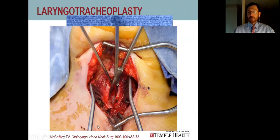This is actually much harder than it looks, because you're working through a very small little window, and you've got to put some stitches in to hold that in place. But again, it is doable. It doesn't work quite so well with an adult, but in some cases it is necessary.